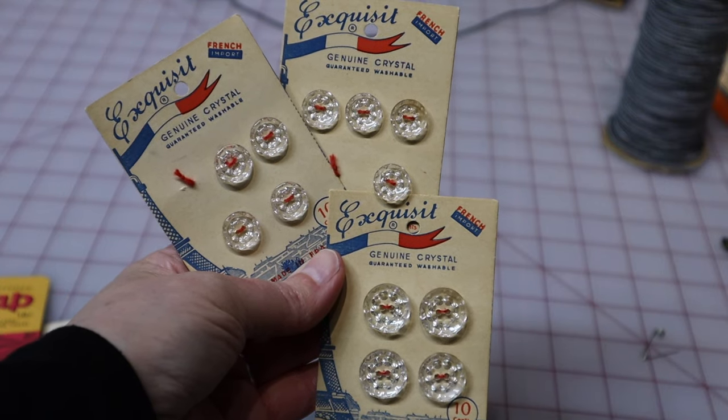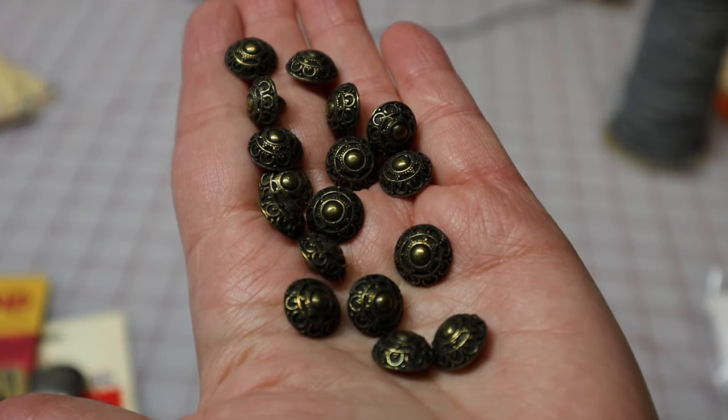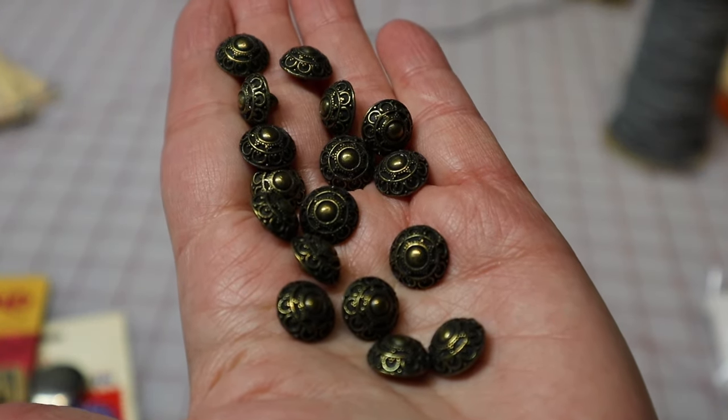Same thing with these buttons. These are antique French crystal buttons, and I will be happy to use them someday on one of my projects. They didn't cost me much at all, and they're just beautiful. I recently purchased a set of small metal buttons. I think there are 17 in here, and they were 99 cents at the antique store, but they are perfect Victorian buttons. They're in absolutely pristine condition. Beautiful, beautiful buttons. I couldn't buy 17 metal buttons at Joann for 99 cents. There's no way. But buying thrift and vintage and antique, that's how you get really great stuff for a song.